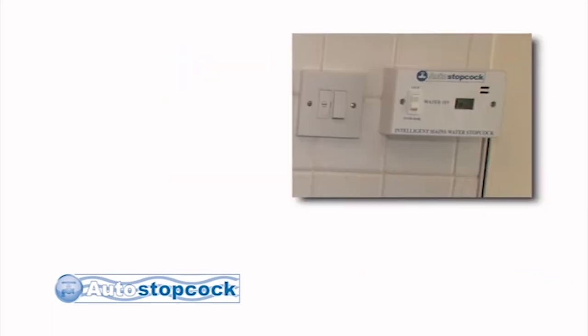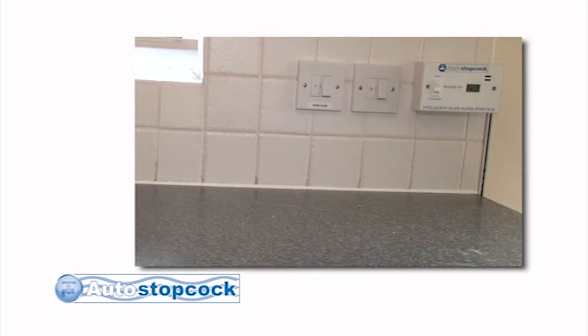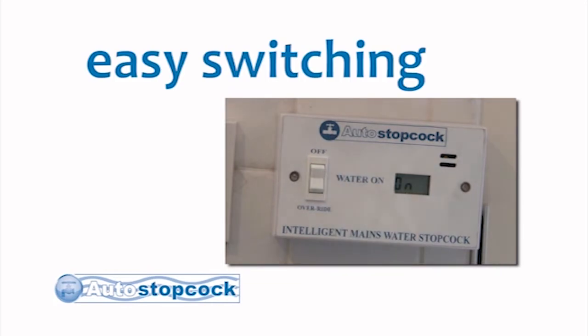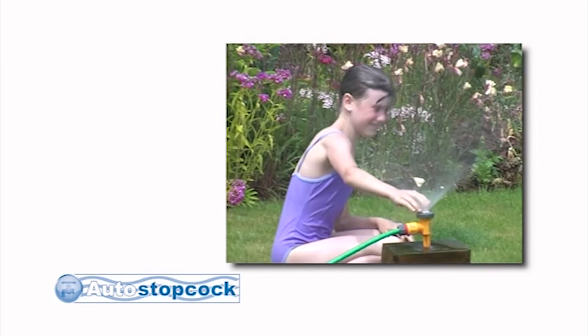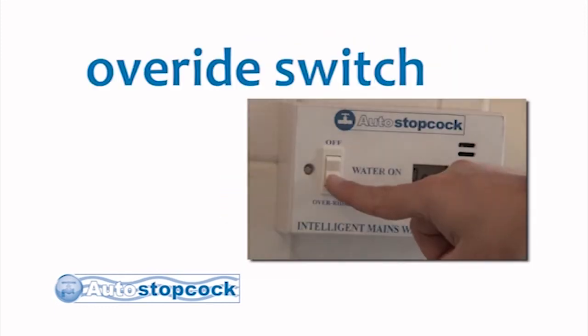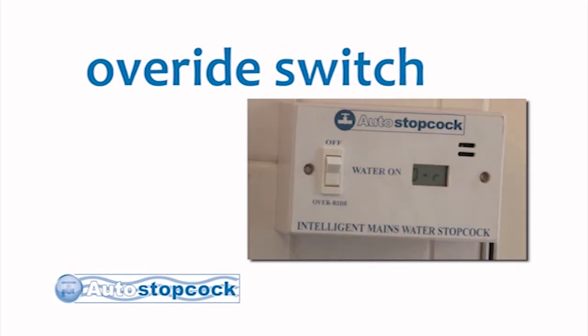left vacant. The stopcock valve is operated from a control box that is situated in an accessible place, enabling the homeowner to turn the mains water on and off immediately and with ease. For times when you require constant water flow, such as for watering the garden, there is an override switch that offers 1 hour of constant water unguarded.